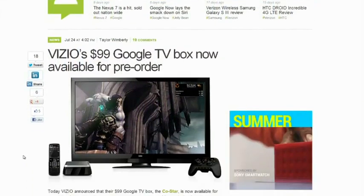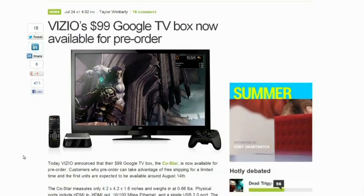I don't know. There's just a lot of asterisks to the Nexus Q, especially when you take a look at the fact that we talked about the Vizio Co-Star on the show in the past, a $99 Google TV box. That looks pretty slick. It's available for pre-order. Looks like August 14th is the date it's going to be hitting. I mean, you just take a look at even the Google TV offerings compared to the Nexus Q, and you're just like, all right, $99.